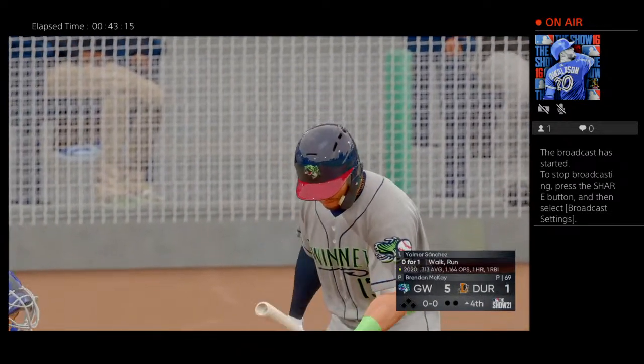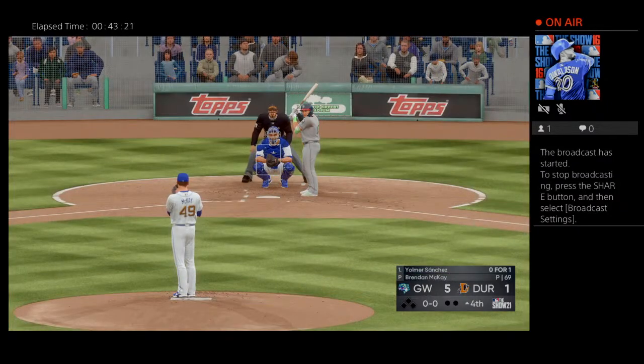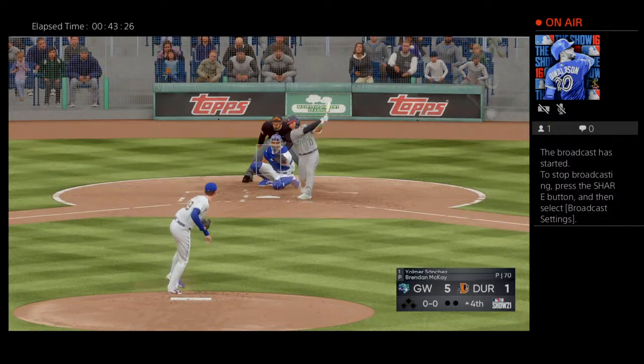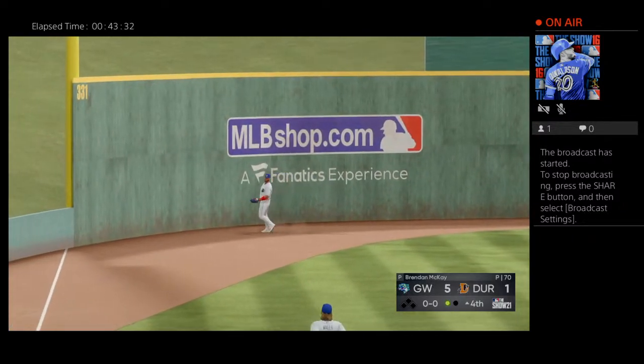All set for the start of the fourth. And that'll bring in the second baseman, Yolmer Sanchez. Wheels and deals. Here's the first pitch. In the air now, out to left. Left fielder is on the move. He's there and records the first out.